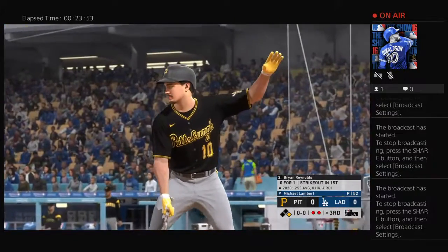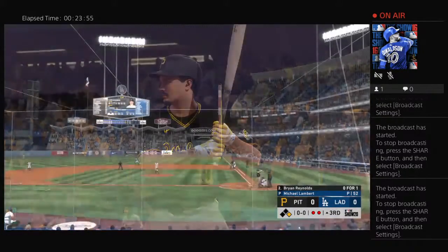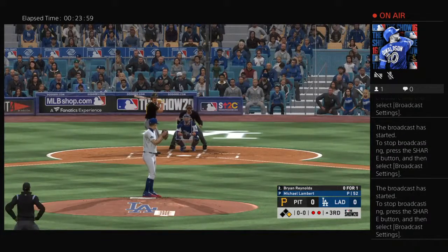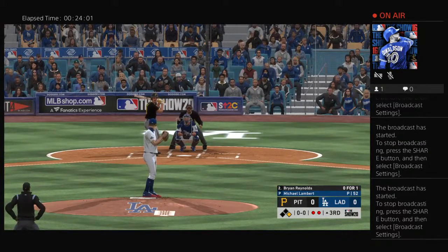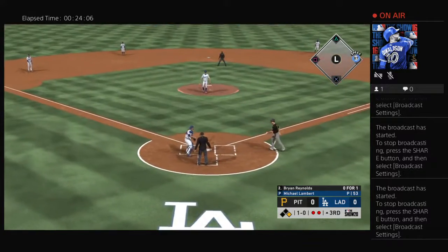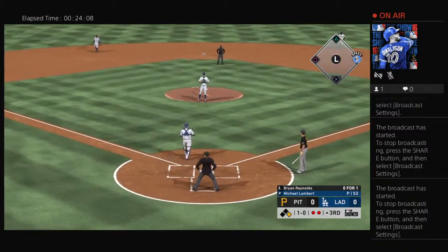Digging in for his second at-bat, Brian Reynolds. He'll look to bounce back after striking out his last time up. Yeah, in today's game, certainly don't get completely reprimanded for too many strikeouts, but no one likes to go down looking. Expect him to be a little bit more aggressive at the dish this AB.